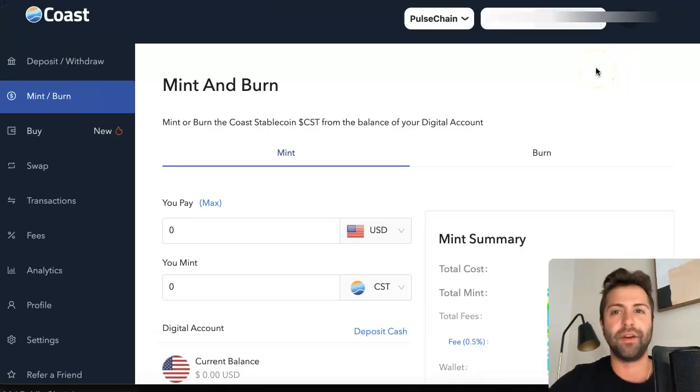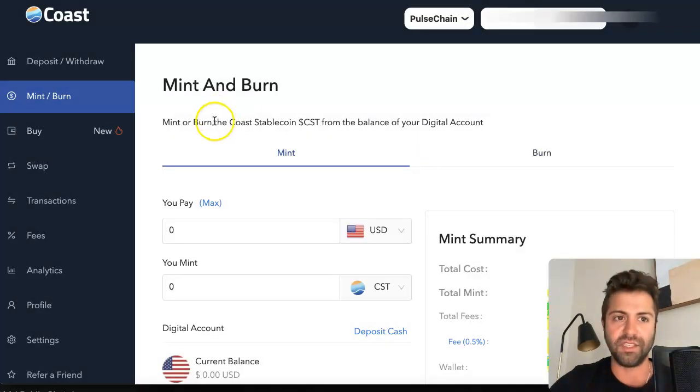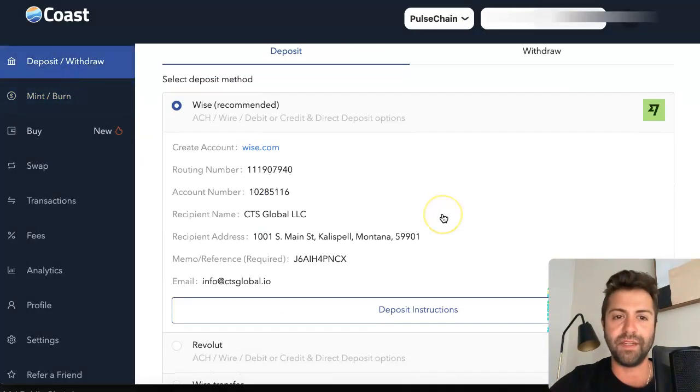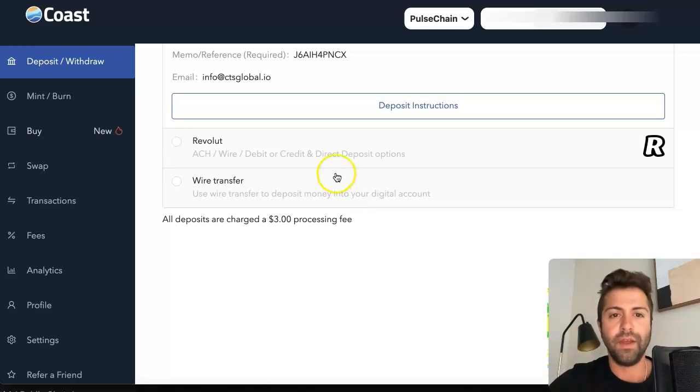And then once you make your account at Coast, you're going to link your MetaMask here, right? So I've got my MetaMask linked above. Make sure you're connected to the PulseChain network, and you can see all the functionality. You can deposit and withdraw with any of these methods. Again, there's wire transfer from any bank. Could be Old Glory Bank, again, JP Morgan, whatever. Discover. A lot of banks out there.